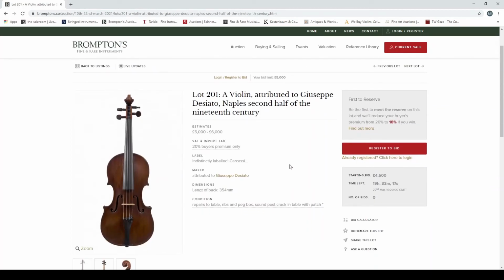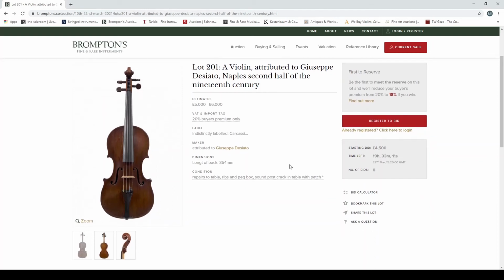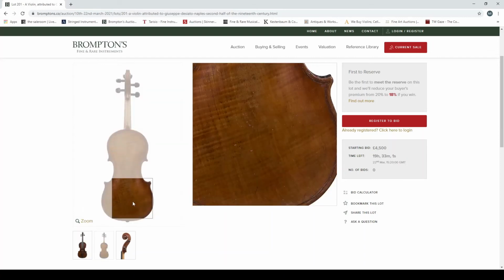A violin attributed to Giuseppe Di Ciato, Naples, second half of 19th century. 0 bids. Indistinctly labelled. Length of back 354. Repairs to table, ribs, peg box, sound post cracking table, but it is patched. Interesting.